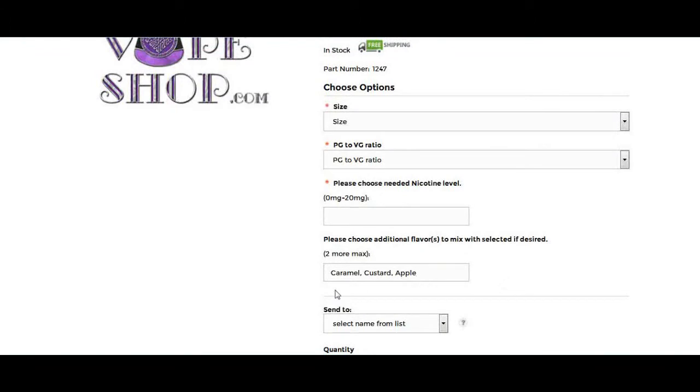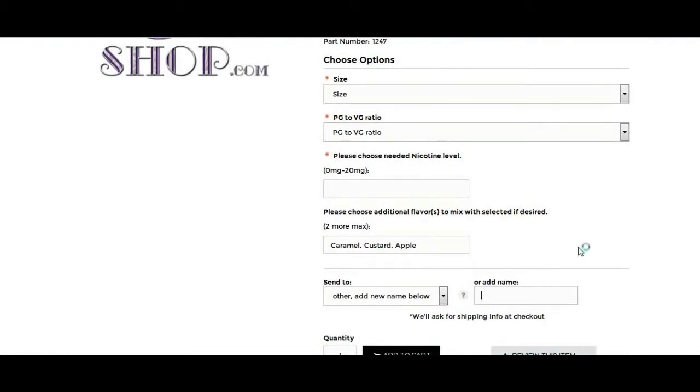Then, of course, when you go to purchase this, you could have them put a special name for it in the notes in the cart. And then the other thing about this is you can have it select to send to yourself or to another name. If you add that, then you can have that in the notes that they'll ask for shipping info on the out. So like you wanted to send something to this guy named Zombill. Well, you would have the option of doing that.